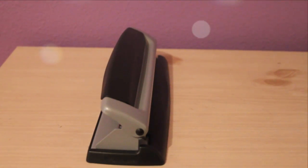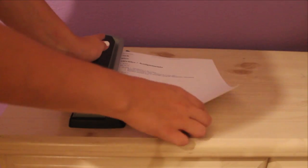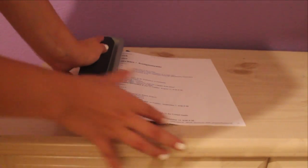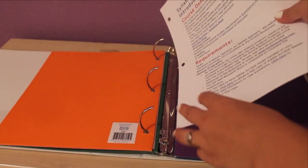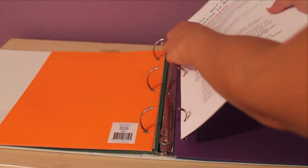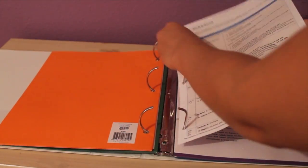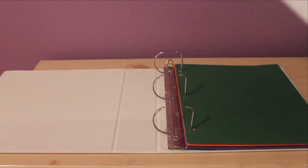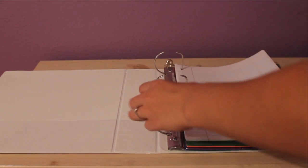I'd recommend buying a hole puncher so that you can place your papers in your binder. You can find this one at Walmart for $8. Now that you have everything hole punched, take your syllabus and your class schedule and put one in each section of your binder for each class. Then place loose leaf paper at the beginning of your binder so that you have paper to take notes with.